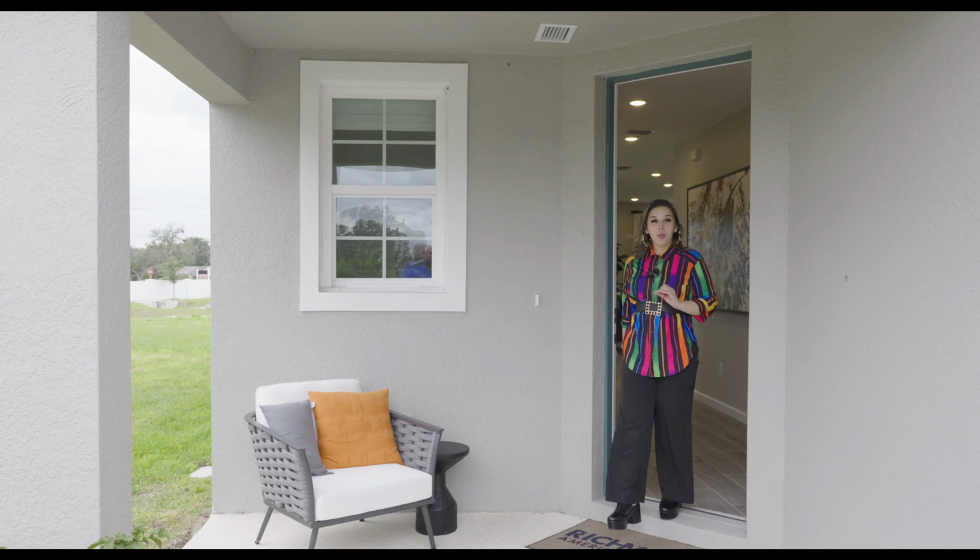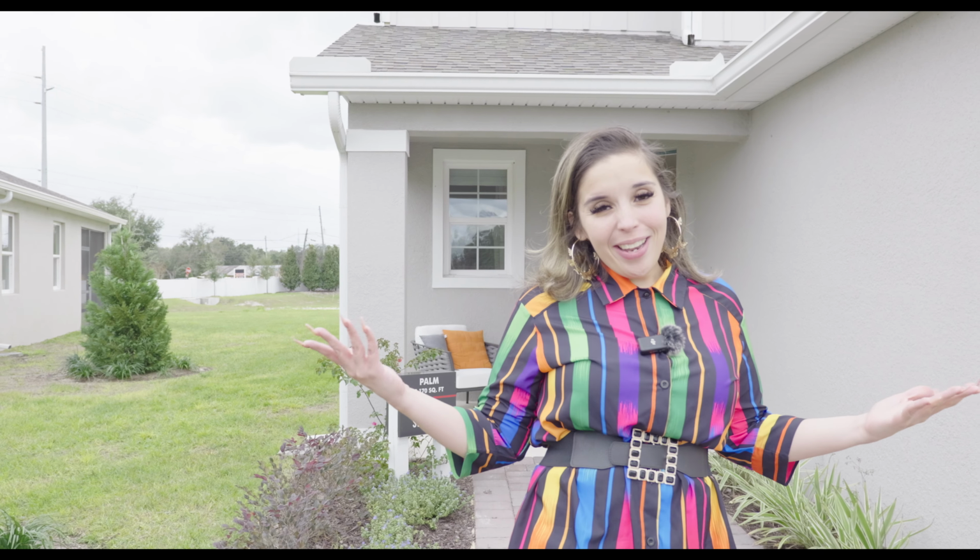I want to show you a brand new boutique community in Haines City, Florida, where the prices are starting in the $299,000 range. This community has a low HOA of $88 per month, no CDD. Are you interested? Well, then look no further because I got you.